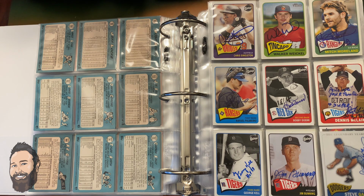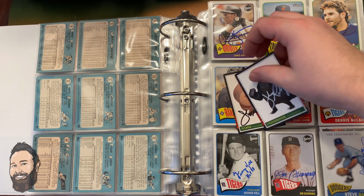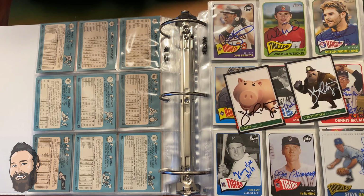Okay, next up we have successes from Mr. John Ratzenberger. He is notably in every single Pixar movie. He does a voice in every single Pixar movie. And these are the 2 that my daughter likes the best, Hamm and the Underminer. So got those signed. I asked him to inscribe them. He didn't, but that's okay.